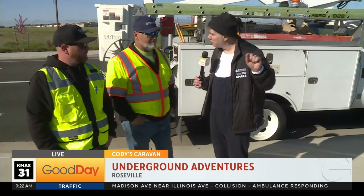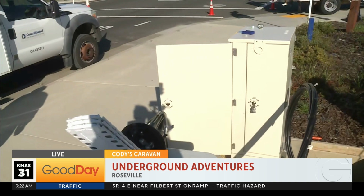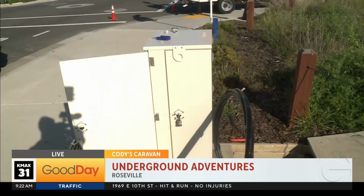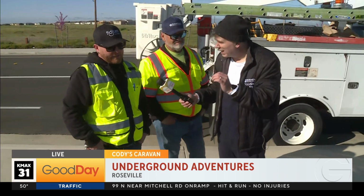How many fibers come in here? In this case, there are 288 leaving for now, but we can do more. I think the box has like 800. Each fiber will feed a house, and the fibers are teeny tiny.